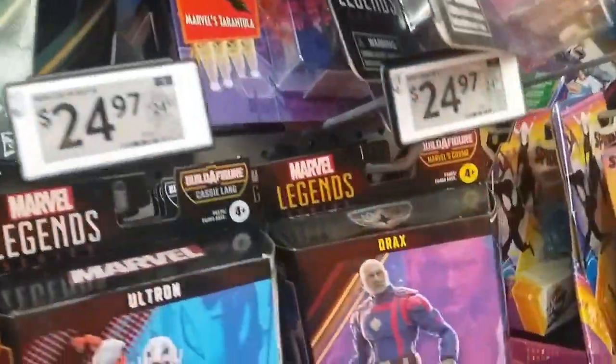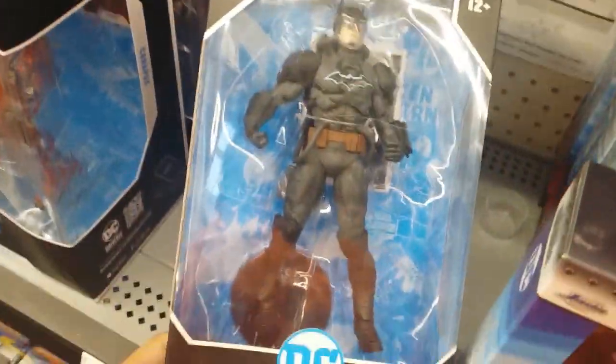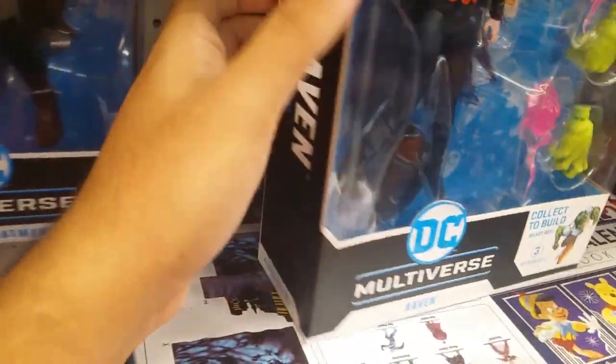There's Ultron right here. This version of Ultron. There's the Legacy Shooty right there and the others. They still have the new Spider-Man figures. I found Captain America right there. Checking more and more and more. They still have the Hazmat Batman I still need. So that's the one figure I need to get. But no sign of Scarecrow, which is sad, because I need Scarecrow. They still have the Hazmat Batman.